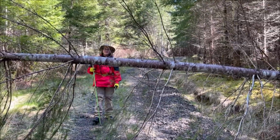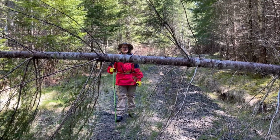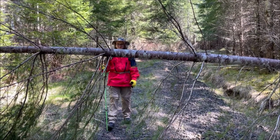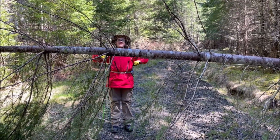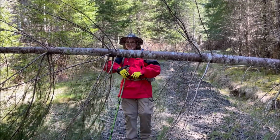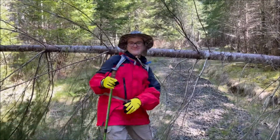The storms left a lot of damage behind. A lot of it has been cleared off, and some is still around. What am I supposed to do here? Come on through. Duck. Quack, quack, quack, quack. And now you're stuck.